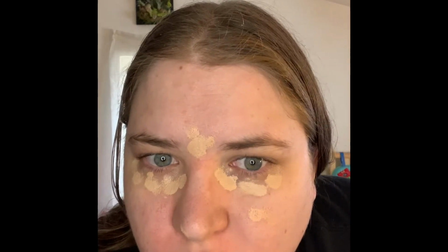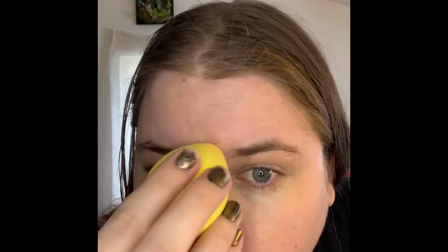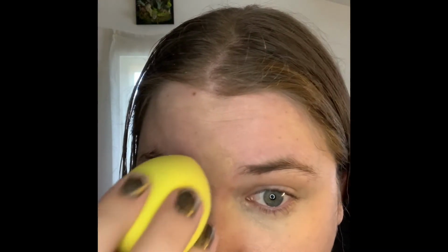I can't really cover up my freckles and stuff with just normal day wear. And then with a little sponge, I'm just gonna lightly blend, get it closer to my eye. So you want to have it damp. And then pop this out of my nose. You're gonna have a shiny nose.